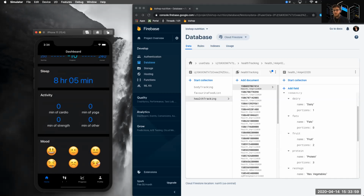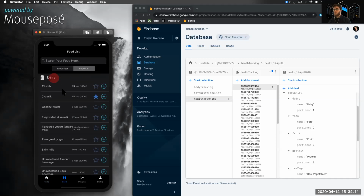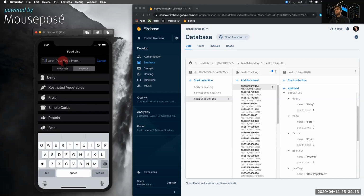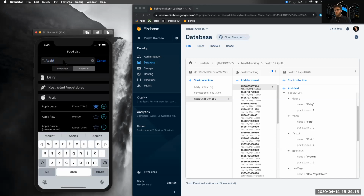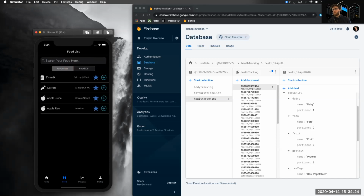The next main tab is Dr. Bishop's food list, and it acts as a reference for the user to see all the allowed foods and their portion sizes as well. And they're split up into different categories. You can also search, as well as add to favorites, and as well, you can remove from favorites.